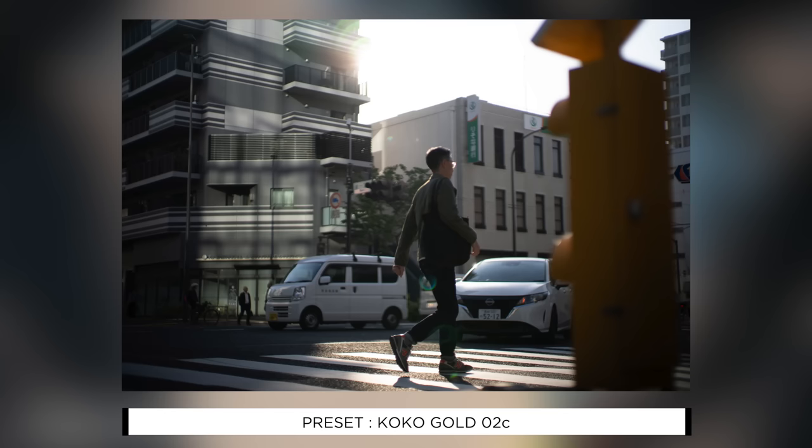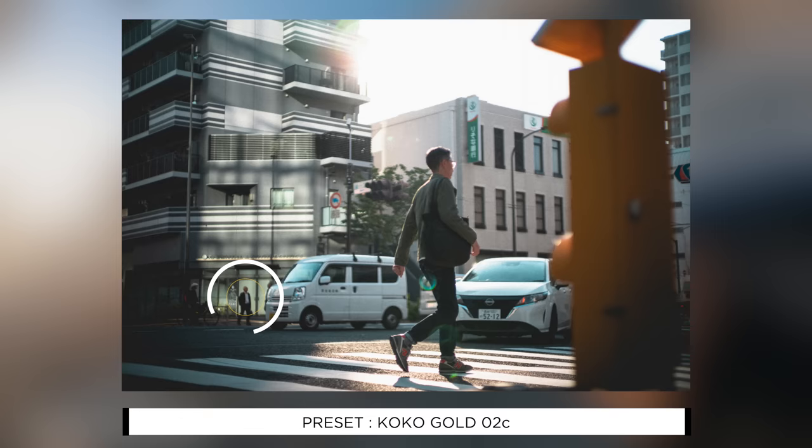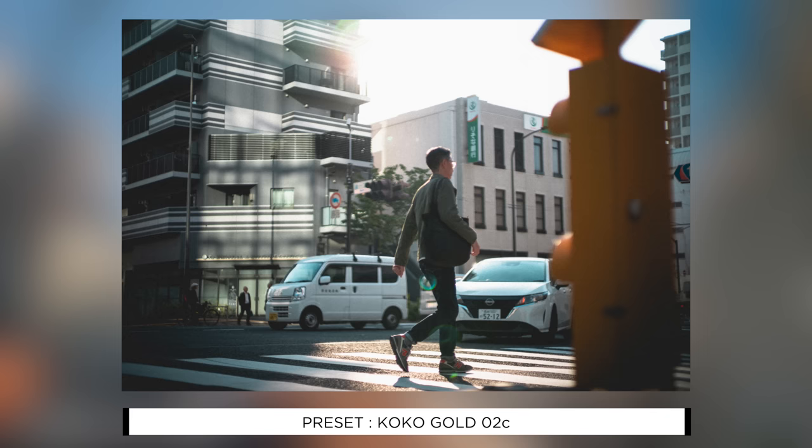I like that. I really like this one. Can you see on the other side here? We actually have someone crossing on the other side, and he's standing out really well with that background, so it's really awesome. I love that. Let's see what we can do.